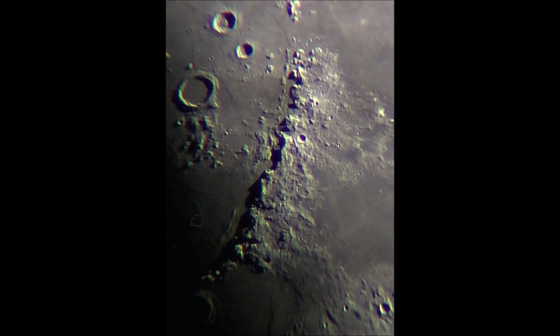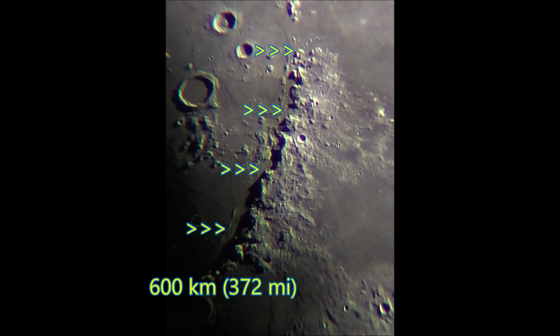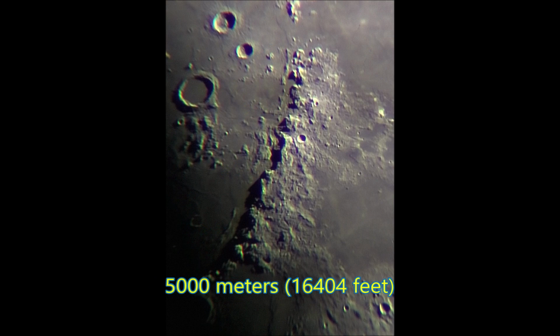The Montes Appenninus are the mightiest mountains on the Moon. The mountains extend over a length of around 600 kilometers and in some places rise to over 5,000 meters. With their formation dating back about 3.9 billion years, the Montes Appenninus are fairly old.